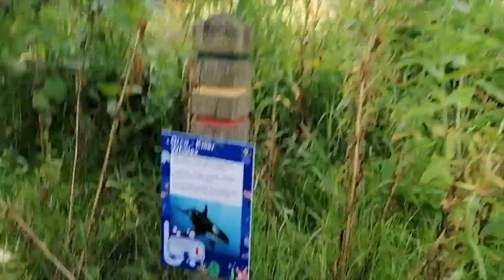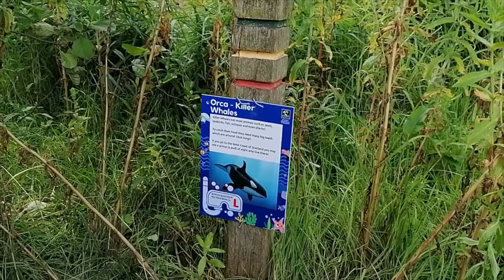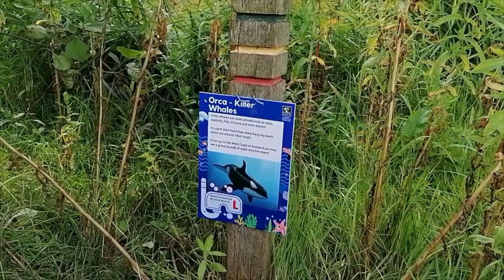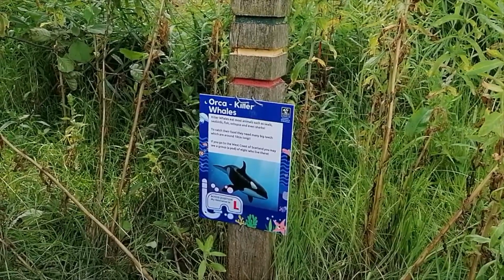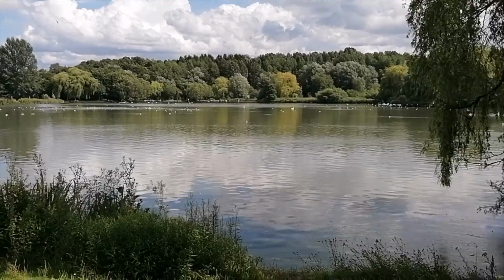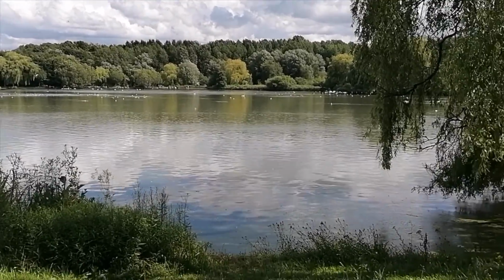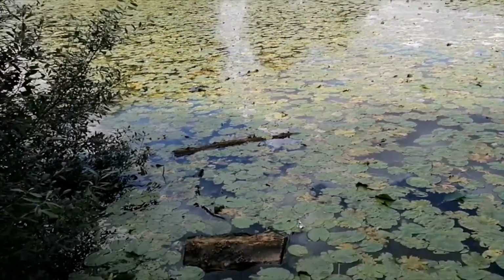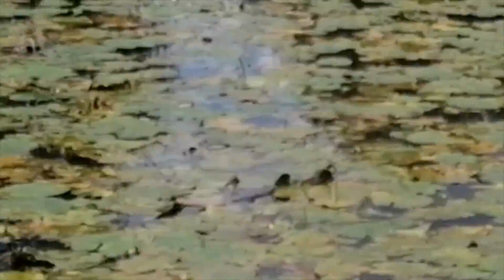So here we are at a spot with only the most necessary information. Like, it's talking about killer whales outside a pond in a country park that's not connected to anything like a sea or ocean. I mean, still though, you never know. It might just be one that somehow magically teleported in. Here we are in Dragonfly City. See if I can catch any on video.